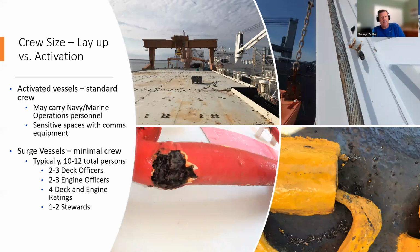During surge, the active vessels are going to be fully manned, and as I said, our surge vessels that are in layup status typically have 10 to 12 total persons, 2 to 3 deck officers. One is the captain, one is a mate. You might have a captain and a mate and a third officer. Similarly, you'll have a chief engineer, maybe a second and a third. You've got a couple of deck and a couple of engine ratings, and then 1 or 2 stewards to feed them. Only one person stays on board overnight, and that rotates amongst typically the various officers to maintain a live watch in the event of flooding or fire. But that's it. So the crew shows up at 8 o'clock in the morning, and somewhere between 3 and 4 o'clock in the afternoon, they're done for the day and they're heading home to their houses and their families.